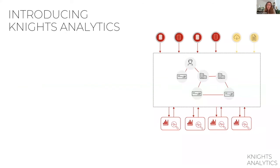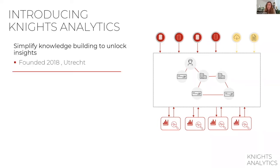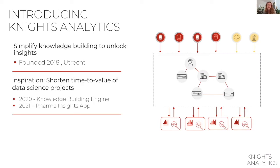First off, I'm going to introduce our company in a bit more detail. Knight Analytics is a software company whose main goal is really to simplify the combining of data and unlocking insights by making it really, really easy and intuitive to build knowledge graphs. We were founded in 2018 and we're based in Utrecht City in the Netherlands. A lot of the inspiration for creating our business was really focused on the question, how can we shorten the time to value of data science projects in any industry?